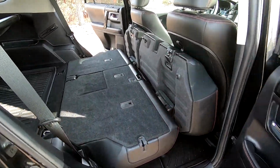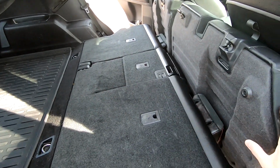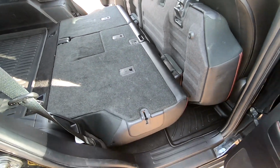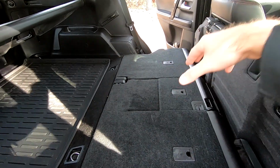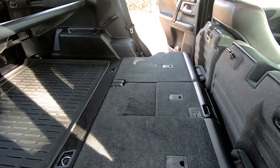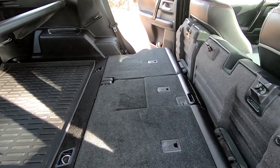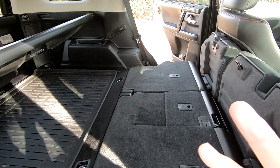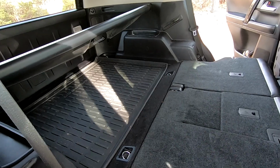You can see the back folds down nice and flat. It's a 60/40. I'm thinking of actually taking out this whole side right here if I can. It just gives us a lot more room for storage and kind of have that as a little seat. So maybe we can put a little table here if it's raining. We can cook inside here with the windows open or something. We're thinking about sleeping in here, but I'm 6'2". I can fit, but we want to make it so that we don't have to get out. So that's why we got everything out of here, all of our storage, all the stuff, take it out.